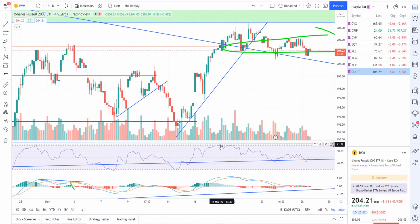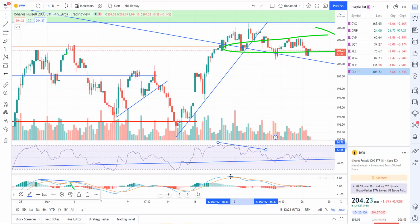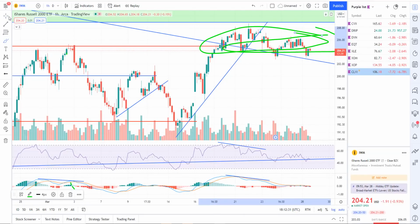Looking at the hourly chart, started to put in some negative divergence up here. Let me kind of get rid of this and point this out. So this high right here, when we ran up and hit that resistance line of that 209, that was a divergent high. Okay, see the negative divergence on the RSI and the PPO. So that tells you that we're likely going to pull back. But again, we're just kind of in this sideways chop zone.